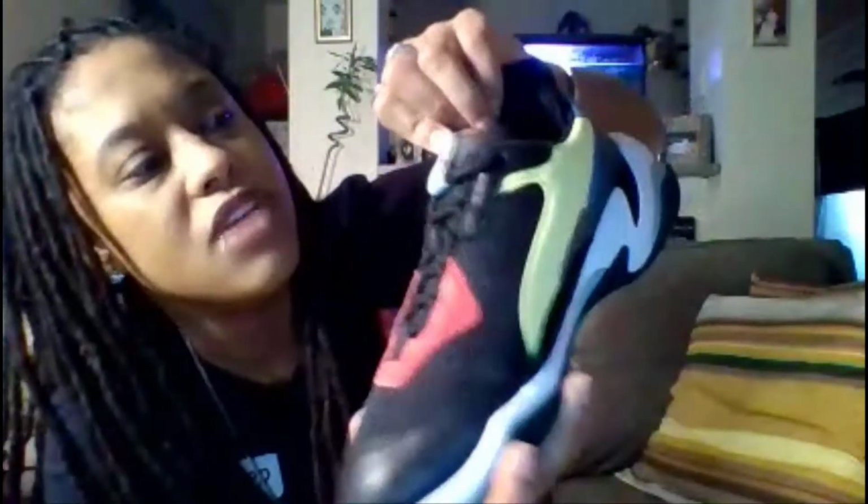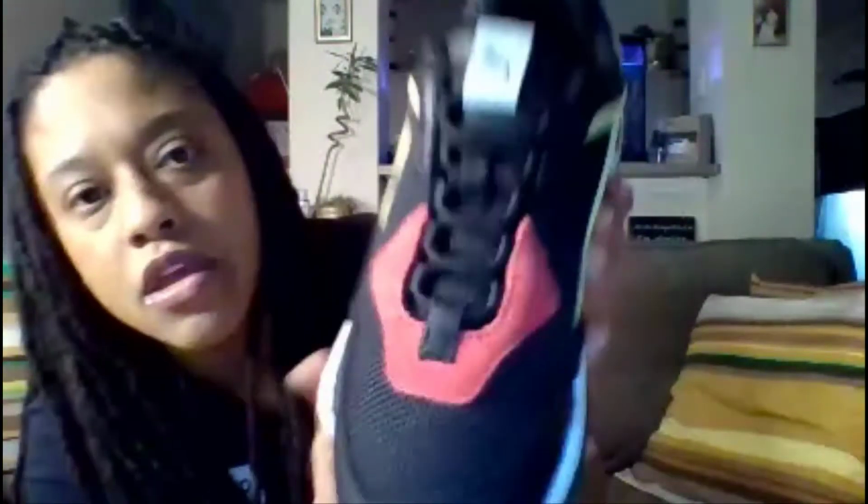But we'll start with the tongue tag. So the tongue tag is just an aqua colored tab with the Puma logo on it. If you go down to the toe box, ventilated so you don't have to worry about your feet sweating if you got sweaty feet syndrome. And then we have a really nice suede. This is actual suede that's on the upper on the toe box. Now what I think really gives the shoe the pop, this yellow color right here.